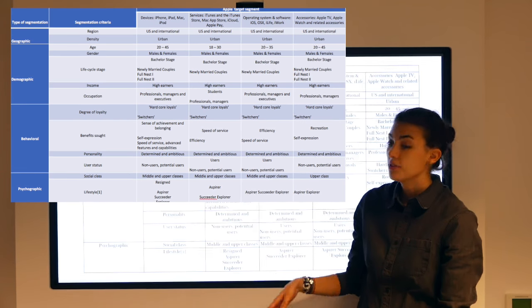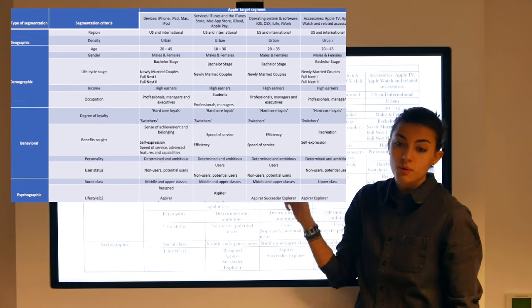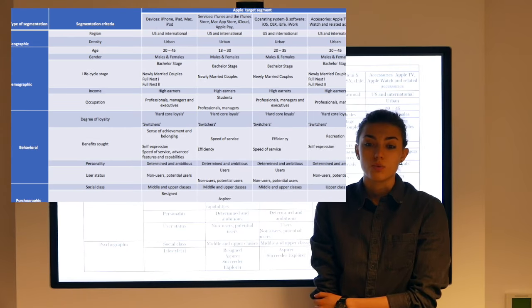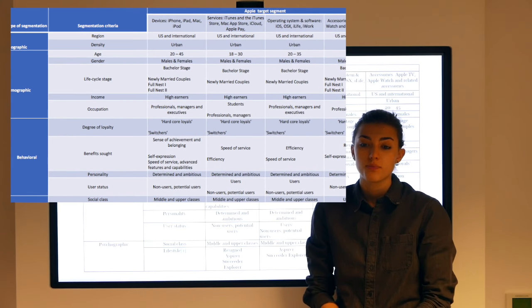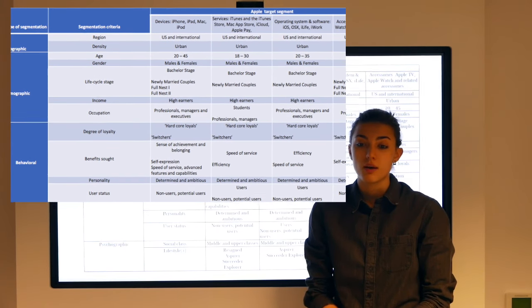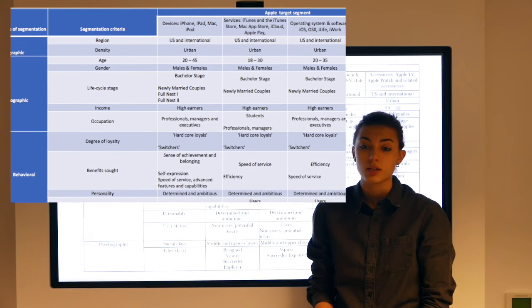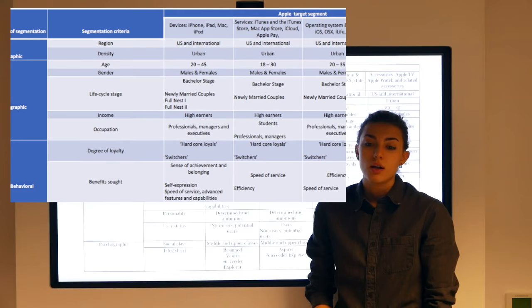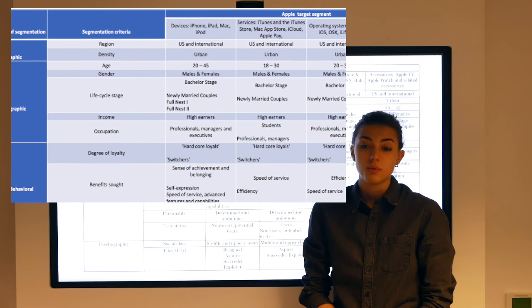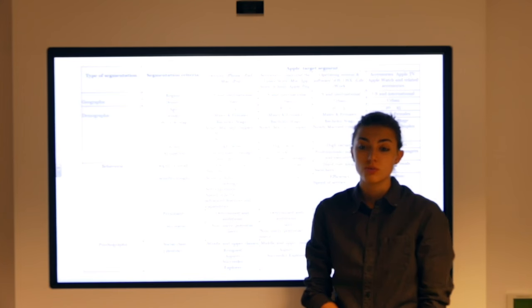So here we have different types of segmentations for different types of products. Geographic region: US and international, with high density in urban areas. Demographic: age 20 to 45, with 1 in 4 people in the 18 to 34 age demographic expressing strong interest in purchasing an Apple product at some point in the next 6 months. Gender: both males and females. Life cycle stage: bachelor, new married couple, full nest two. Income: high earners; occupations: professionals, managers and executives.